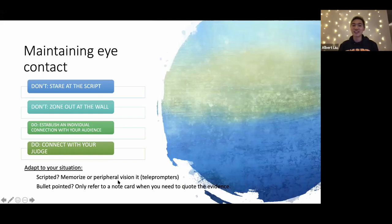First, when it comes to maintaining eye contact, don't stare at a script. I know that this is going to be really tricky for a lot of you, but if it is scripted, the best things to do would either be, one, memorize it. And this comes with a lot of practice, where you have to say those sentences over and over again.